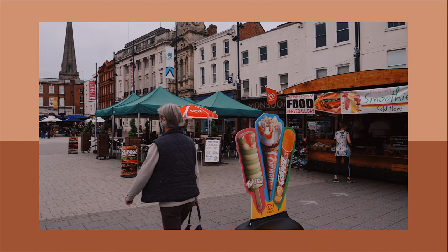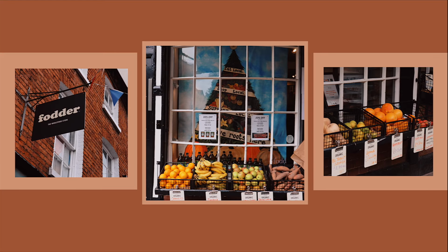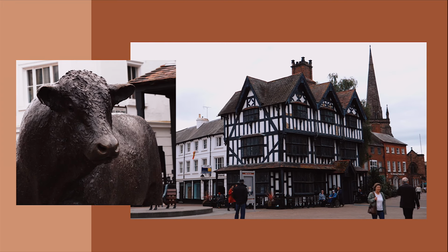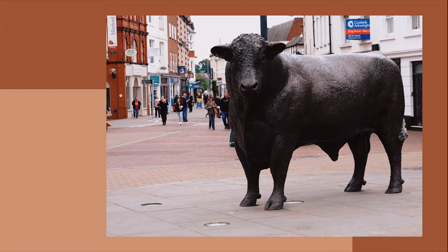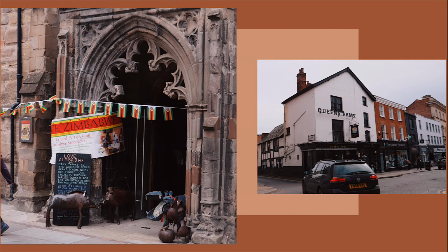Before I visited, I had no idea what a buzzing food and drink scene Hereford had to offer. If you're looking to book a UK staycation and you love to eat, I seriously recommend stopping by Herefordshire for one evening at the very least. But unfortunately for us, it was time to say our goodbyes for now.